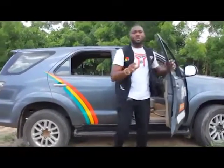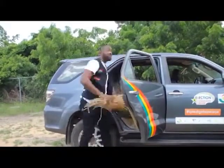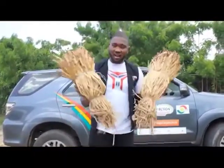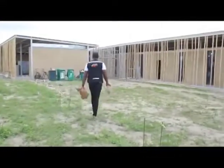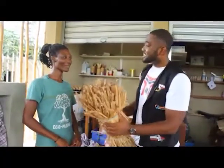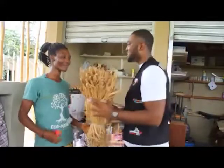Okay, so we've harvested a few water hyacinths, and here we go. This is what we have. So let's see what products we can make out of these dried water hyacinths. Let's go. It's now time to make some magic, and I'm here with Celestine, and she's going to run us through how we turn water hyacinths into paper and other products. So Celestine, over to you.